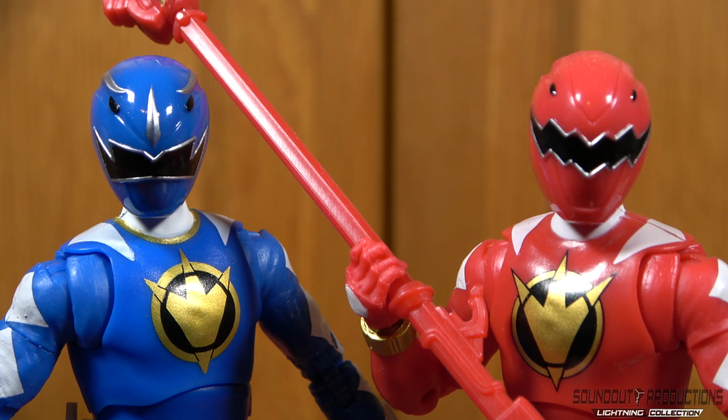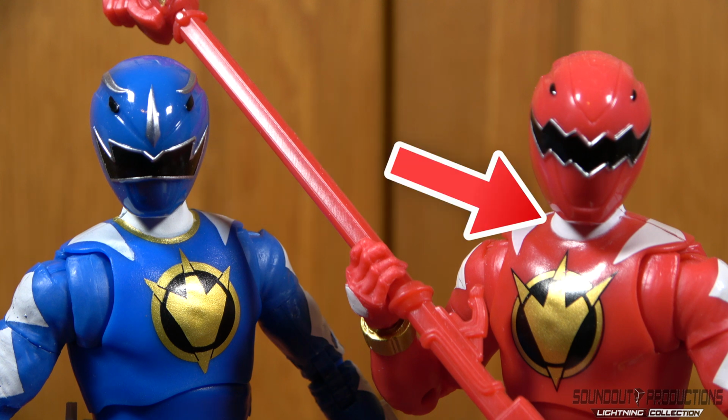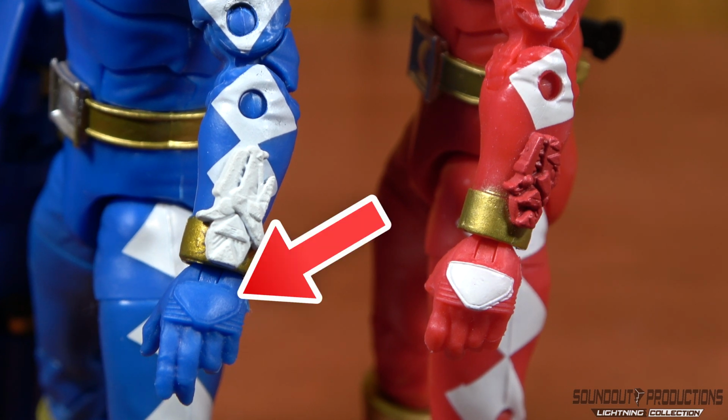Talking about Dino Thunder, the gold around the base of the collar is painted on blue, who came second, and not painted on red, who came first. And I have a theory for this. Red has the white painted on the back of his hands, while blue doesn't, which says to me that they decided instead of having the white on the back of the hands, they'd rather have the gold collar.